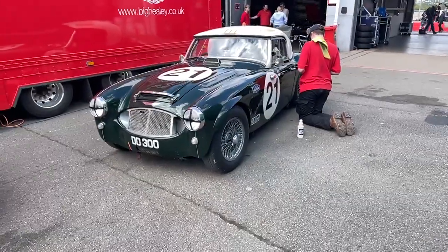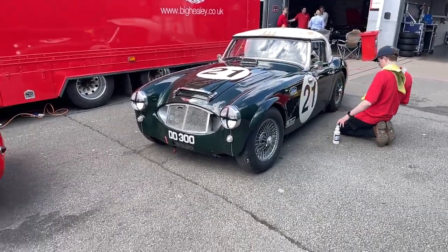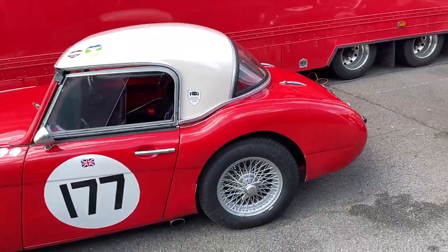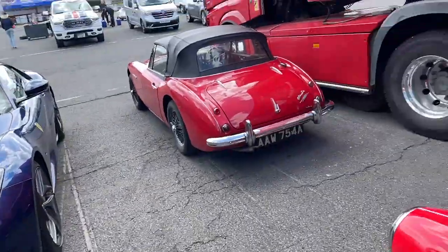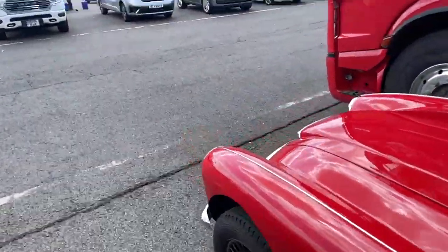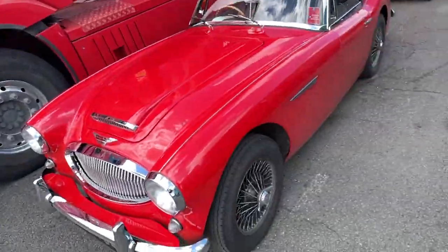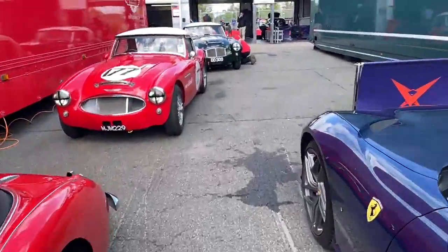Gorgeous E-Type there. E-Types are really nice and everything, but try guessing where the front of the car is at the best of times. You can't. I wonder if this is the Austin Healey that lost a wheel at the old hairpin last year. It had a white roof. Well, that's not classic, but it looks good. The whole fleet of Austin Healeys here. Hang on, we've got three or four in a row. One for the road, and then two for the track.